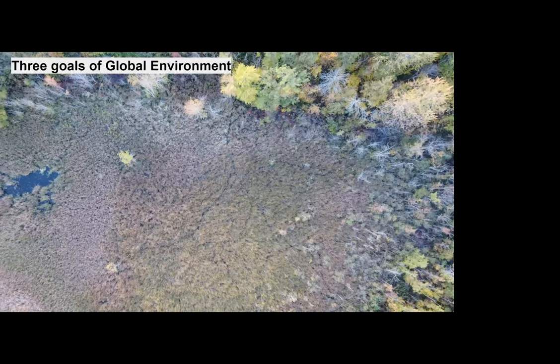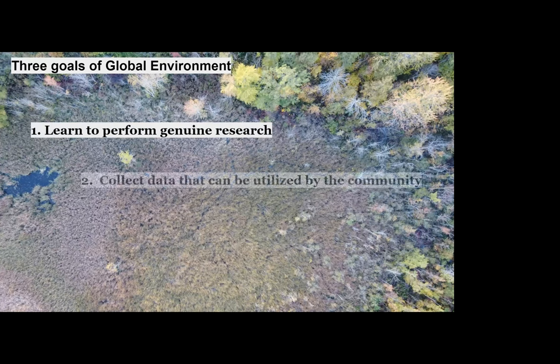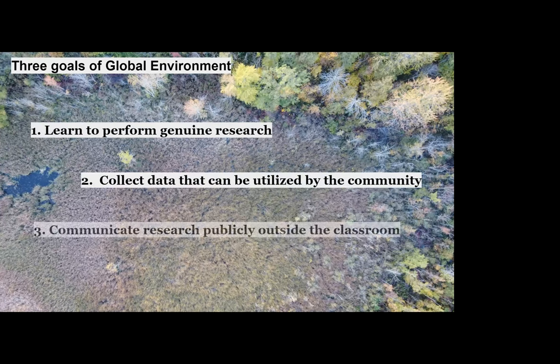So just about ready to roll here. I just want to point out that we have three goals with this environmental class. The first one is that we learn how to perform genuine research. The second one is that we collect data and we try to utilize that for the community and by the community. And the last one is we communicate that research publicly outside the classroom, which is where all of you come in and all of you there at home come in.